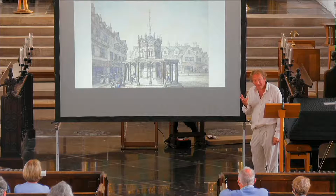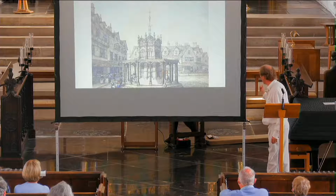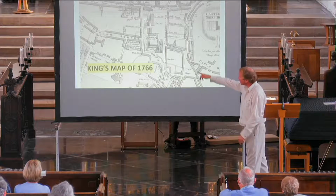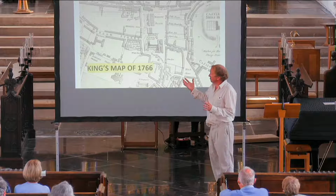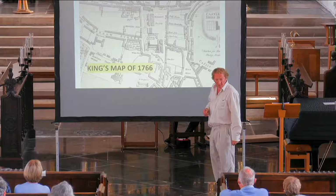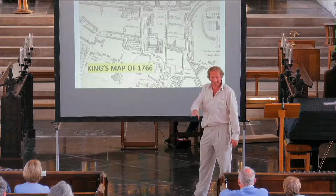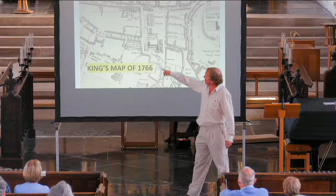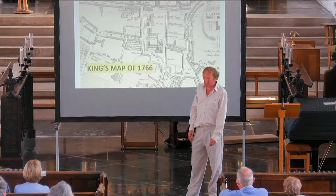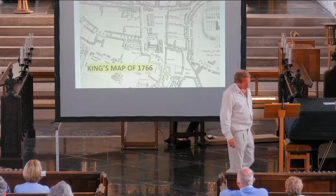It's demolished in 1732, which is why it appears on Hoyle's map of 1728, but not on King's map of 1766. You can see it's gone. But that may have gone, but the rest of the market is still very alien compared to today. You've got all these buildings here, slap bang in the centre of what's now the marketplace. You've got St. Peter Street here, obviously City Hall long, long in the future, and the Forum long in the future as well.